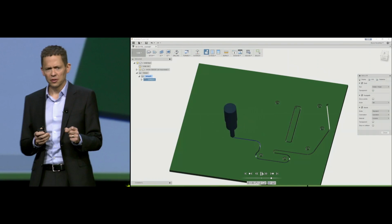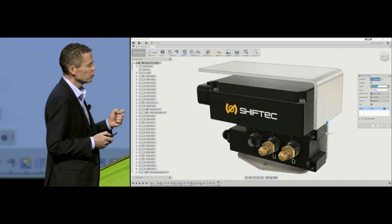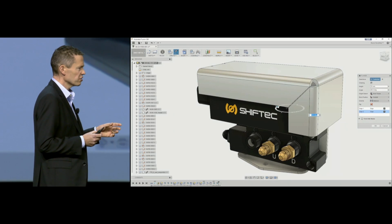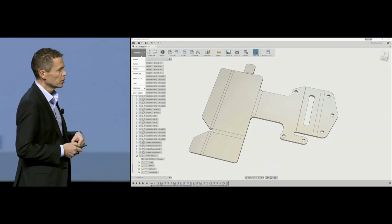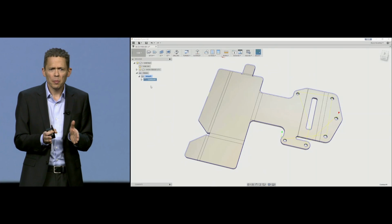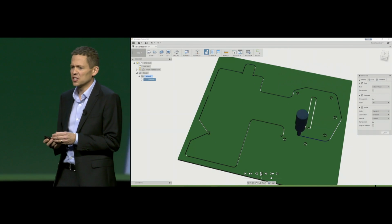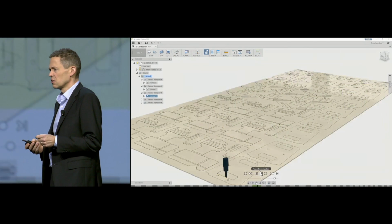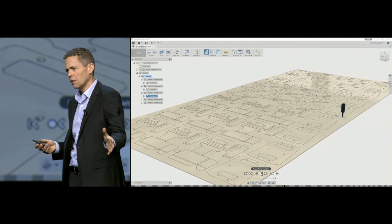And it's associative. So when we go back to the design and make a change to introduce 2 new flanges to that design, not only does Fusion understand how to automatically miter those flanges, but it's able to update the flat pattern and recompute the G-code to ensure that my manufacturing instructions stay consistent with the very latest version of my design. It can even help to nest the components so that I get better sheet utilization from my raw materials on the shop floor.